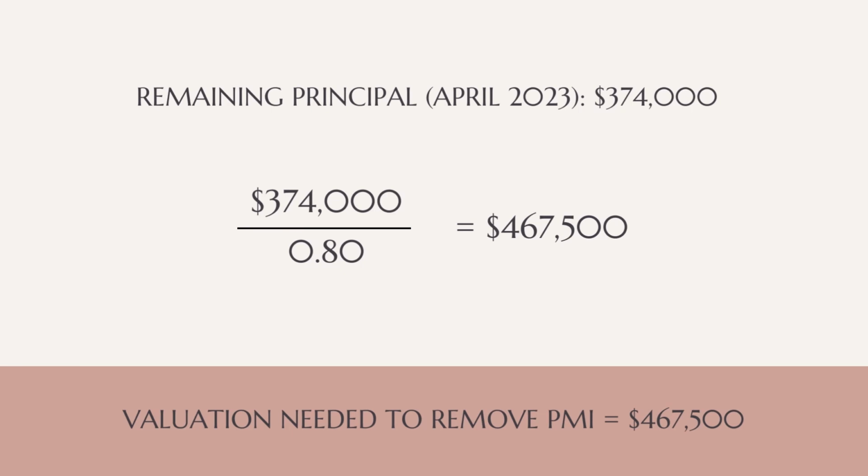So fast forward to April of this year, my remaining principal is down to $374,000. So when I divide that by 0.8, now instead of the $475,000, I only need a valuation of $467,500 in order to remove my PMI. So it's going to change over time. Just because you're not ready to remove it now doesn't mean you will not be in the near future.